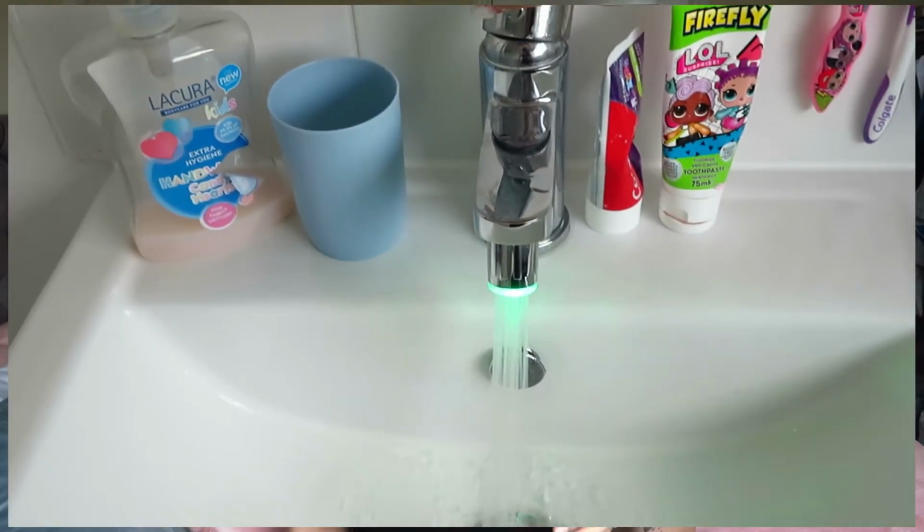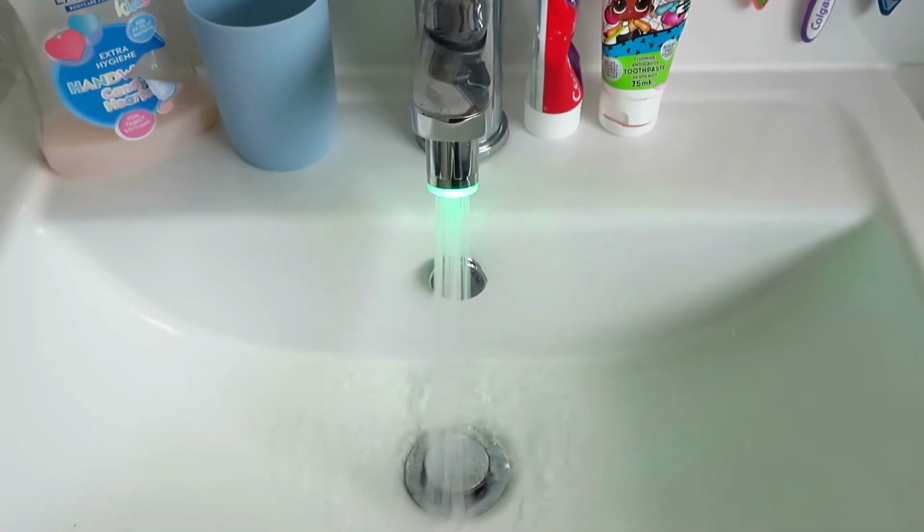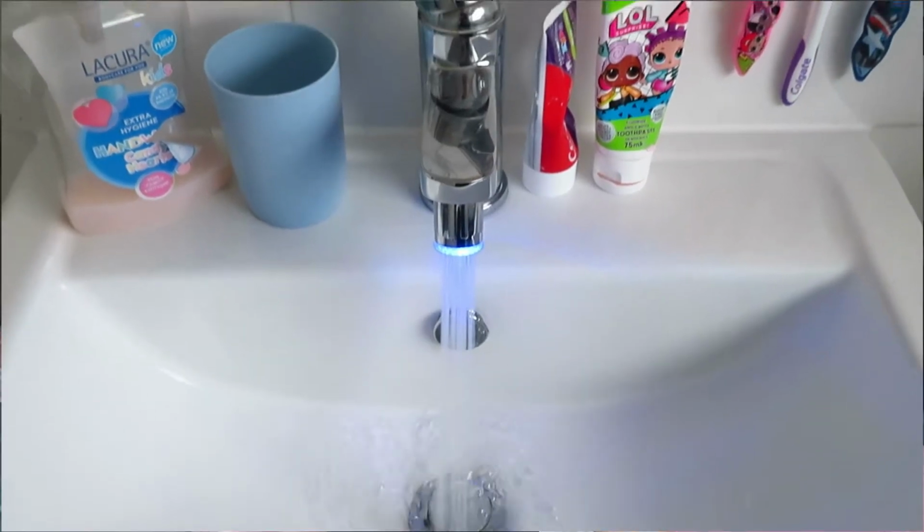Another thing that I got a few weeks ago, so definitely a couple of months ago, is some light colour changers. You basically screw it on your tap, and when the water comes out it activates a light. I was going to get one that would go through loads of different colours, but people were complaining that it was quite fast. So I went for the temperature one. When I turn on the tap, if it's blue it means it's cold, if it's green it means it's warm, and if it's red it means it's hot.